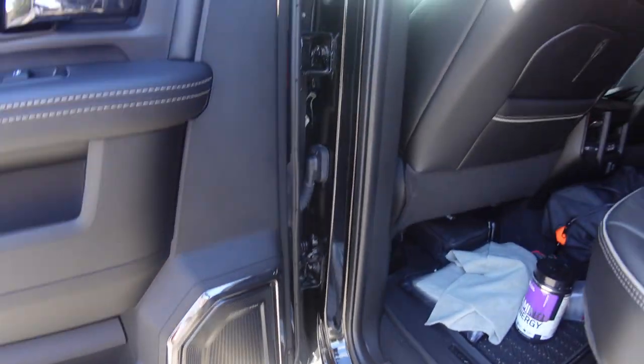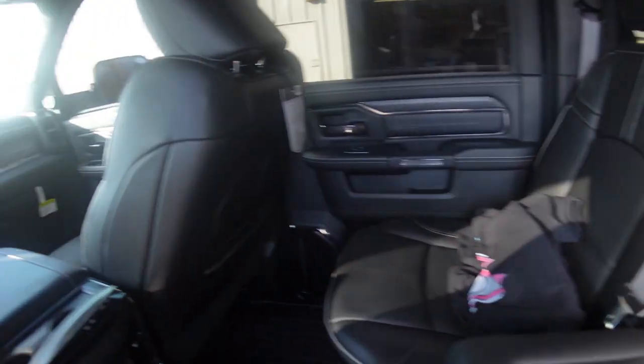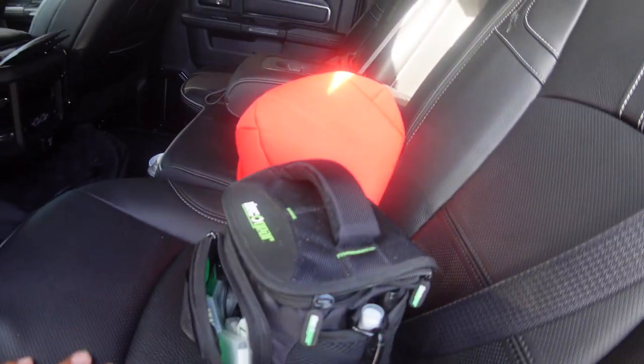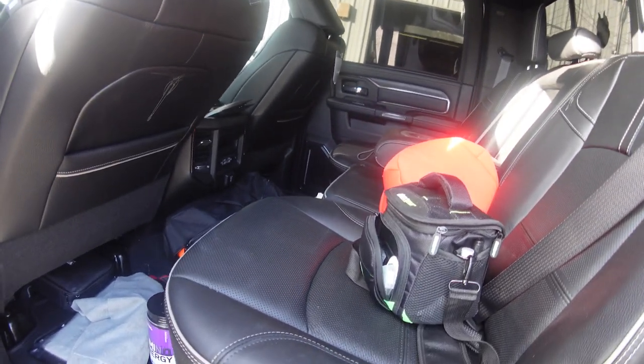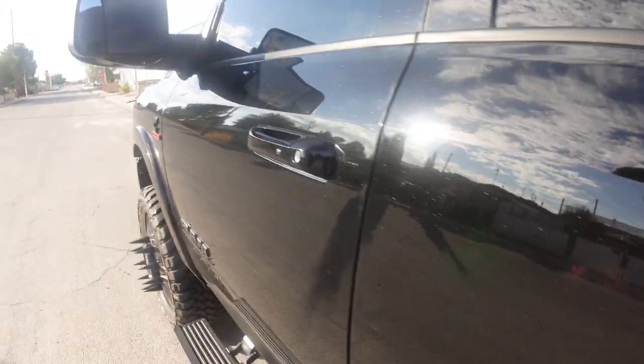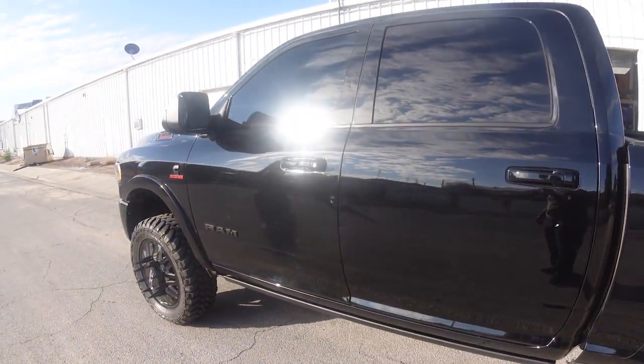All these stock Harman Kardon speakers will be coming out of here, out of the Dodge Limited. We will start off today with ripping it apart and matting it with soundproofing, dampening, to stop all the rattles and jiggles when the music is on point.